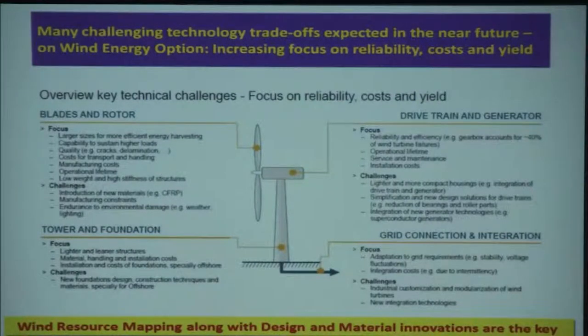We were doing a report on wind energy, and there are a whole lot of issues which need to be addressed. Right from now, with the satellite technology, we have wind profiling, which is available, which helps us in the design, from small turbines to big turbines, the foundation, onshore and offshore.